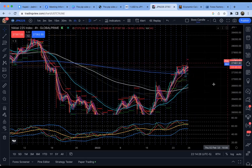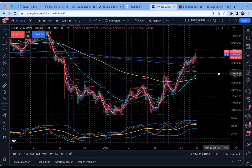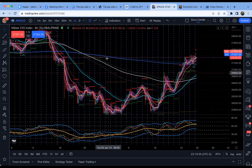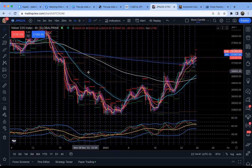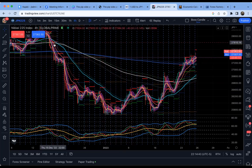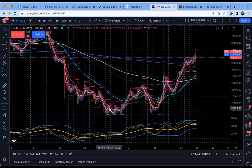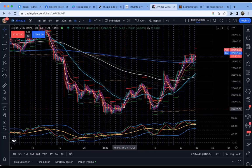So on the 4-hour, we can see that price was recently on a pretty good downtrend, right? Look at the EMAs. They were stacked in their aqua, gray, blue, A, G, B order. The EMAs were fanning out from each other. Price was dropping away from the EMAs, moving with the trend until it bottomed out down here.